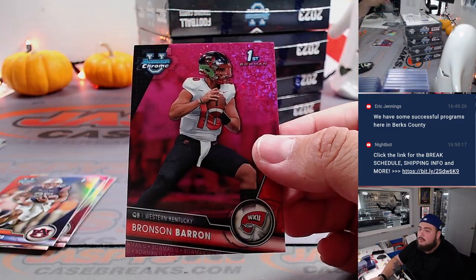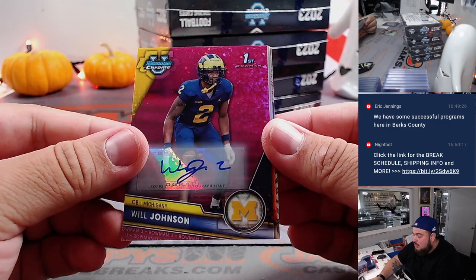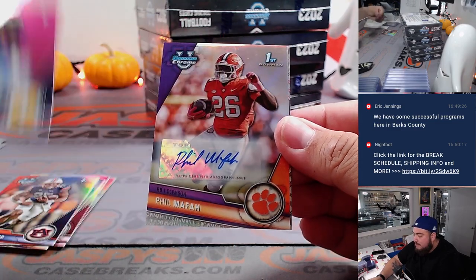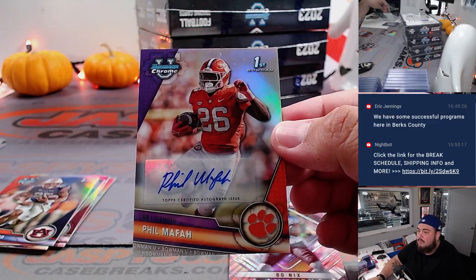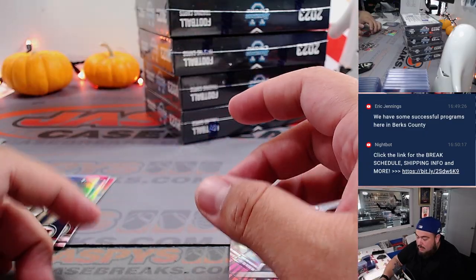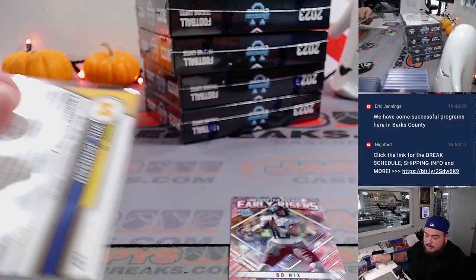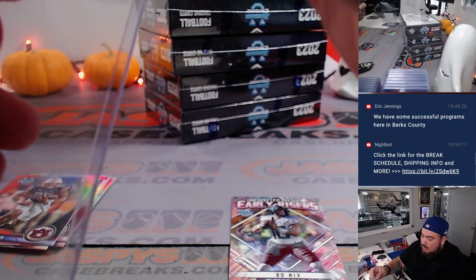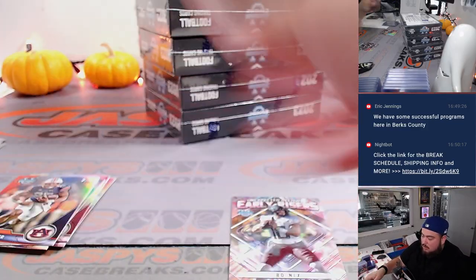And so it's this one here, Bronson Barron for Western Kentucky. And we got Will Johnson. And for Clemson, Phil Maffa. Clemson. Will with that one. And a nice one there for Michigan, Chad B. Purple Mini Diamonds. And Bo Nix.